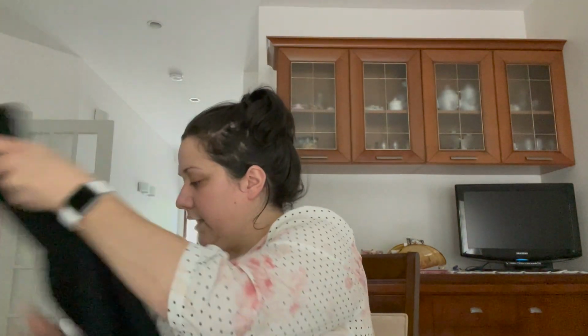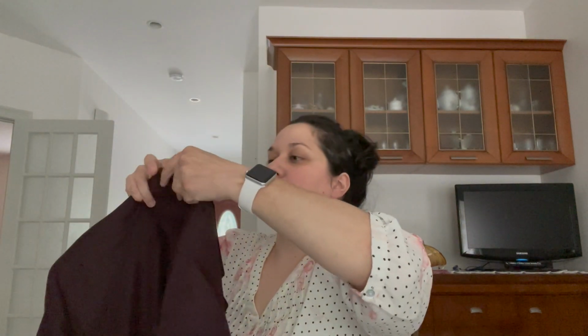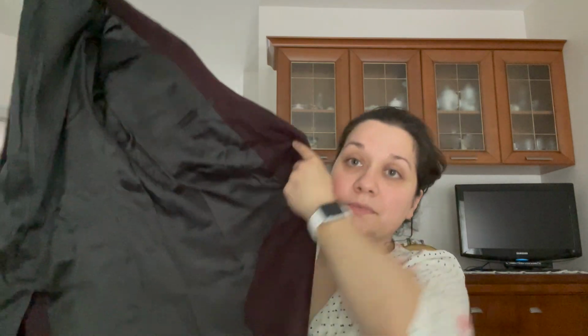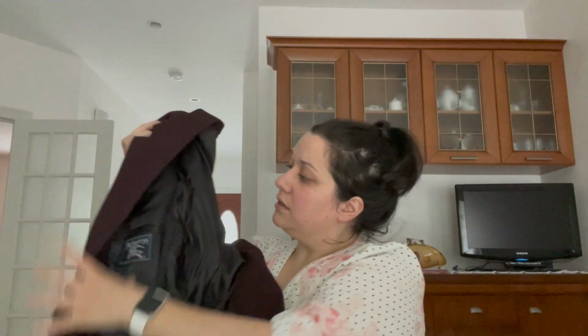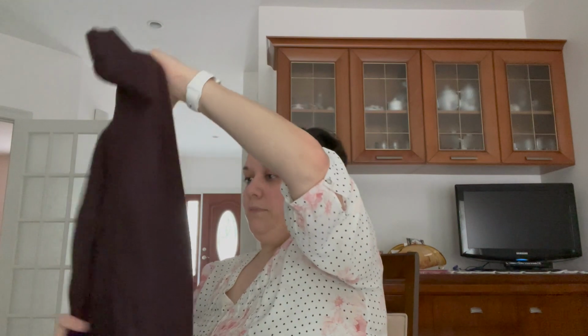These Marc Jacob pants I already showed you. Let's throw that back in the box there. Showed you this top. Okay, this is a men's Burberry's, so vintage blazer. It's a really pretty eggplant color. They said there was a hole, and I've inspected. There's no hole. The lining is perfect. So it's gonna go back. Here's the inside Burberry's logo. So this is going to go right back to them, where they hopefully accept it.